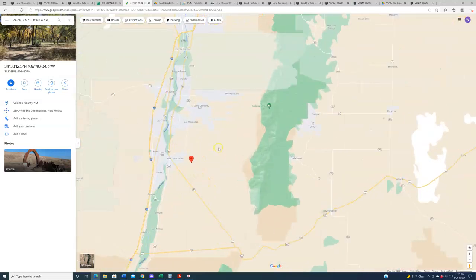Now, more to the point, just want to quickly mention that the biggest town closest to the properties is, of course, Los Lunas. As noted, all of these properties are in Valencia County, and Los Lunas is the county seat of Valencia County. It's got a population of roughly 16,000 people, which means, of course, you've got all the big box stores, all the restaurants, all the amenities within very close driving distance of the property.